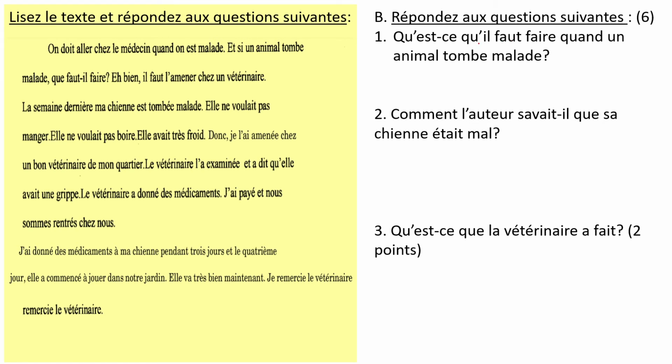Qu'est-ce qu'il faut faire quand un animal tombe malade? So, what do you need to do when an animal falls sick? This is given directly here. In the passage itself, it's given as a question: Si un animal tombe malade, que faut-il faire? Don't write this, because this is a question and the answer comes after that.